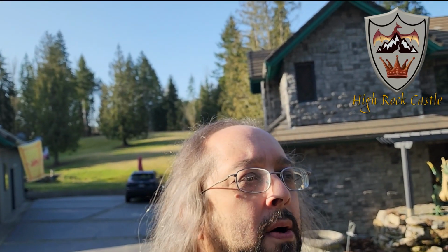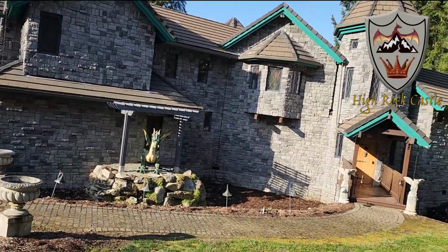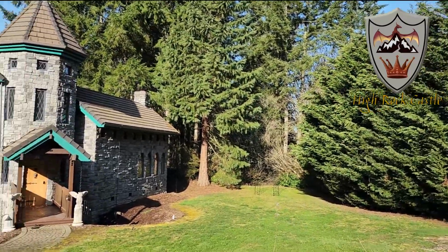This is the painting location that I'm going to be at all weekend. Well, Friday and Saturday. And it's called High Rock Castle. It's in Monroe, Washington. And they're not kidding when they say castle. It's legitimately about as castle-y as it gets.